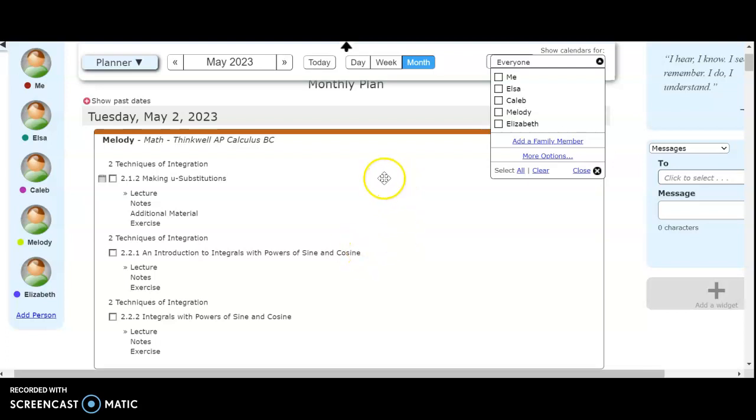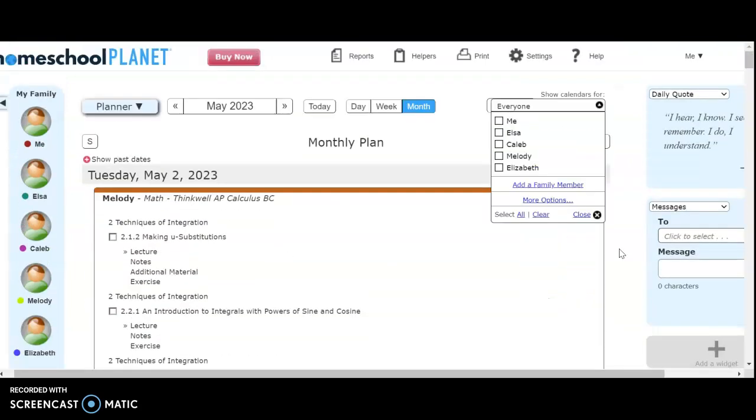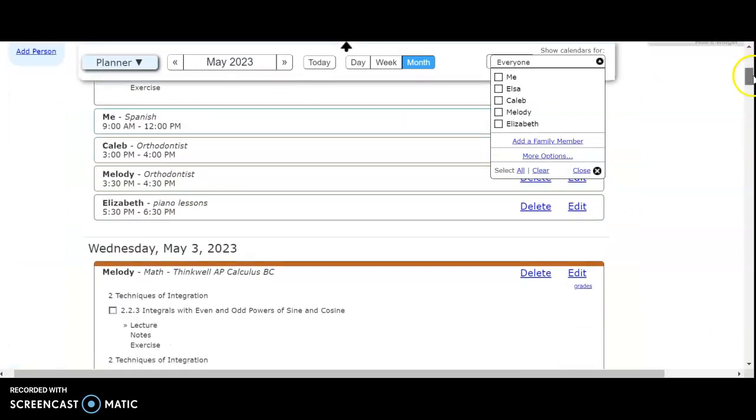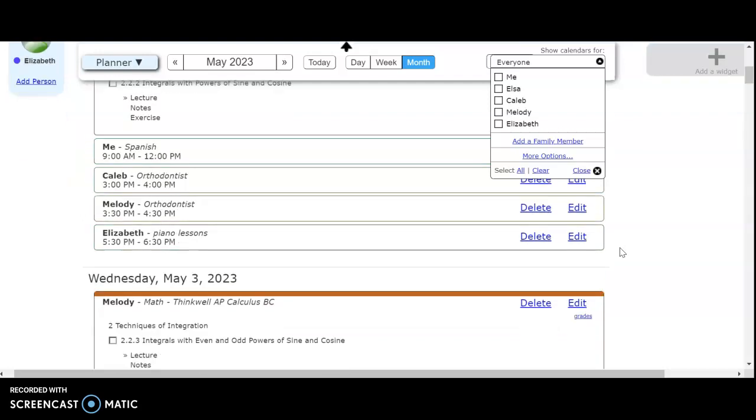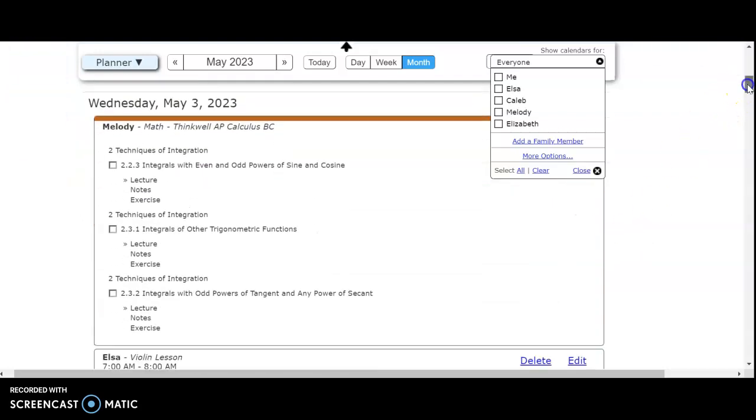So that your child will receive an email with what they need to complete that day. And you also will receive an email. Well, depending on your settings, you can individualize and personalize all of that, so it's just how you want it. So anyway, that's a little tour of Homeschool Planet, the online homeschool planner. I hope you give this a try.